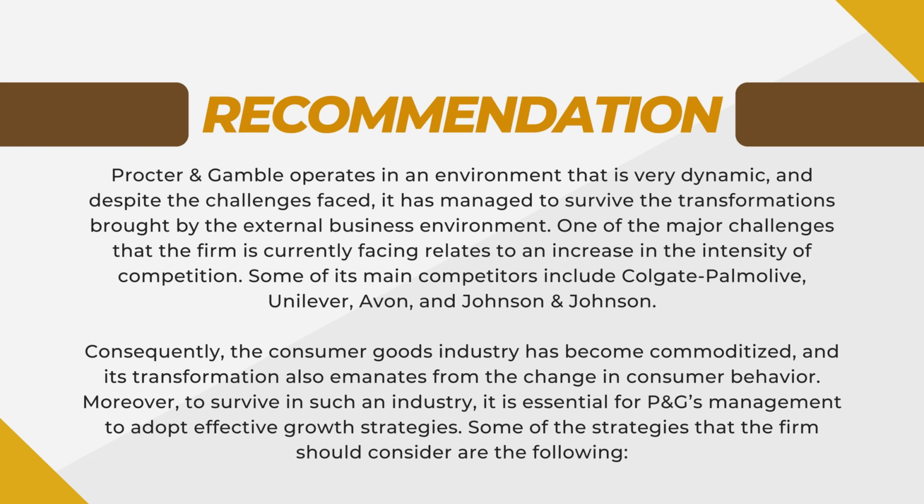And ilan sa mga main competitors or rivals ng P&G na nabanggit din kanina from its different product segments ay ang Colgate-Palmolive, Unilever, Avon, and Johnson & Johnson. Currently, it is evident that most of the industry players have adopted aggressive operational and competitive strategies gaya ng continuous product improvement at ng new product development in an effort to meet the consumer's needs.